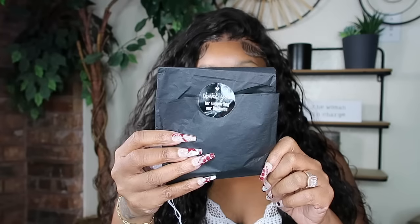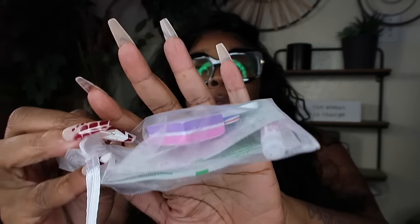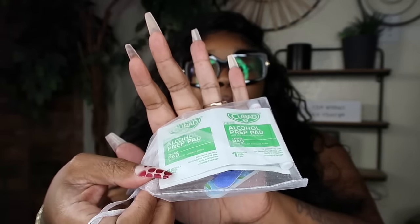All right, guys. All of the nails came like this, so I'm just going to show them to you guys really quick, and I'm forever grateful. You guys know I'm obsessed with press-ons. Whoa. So every nail, there's a bag in here with a file, a buffer. There's glue in here and pads. This has really stepped her game up. I love it. Oh, wow. Look at this.